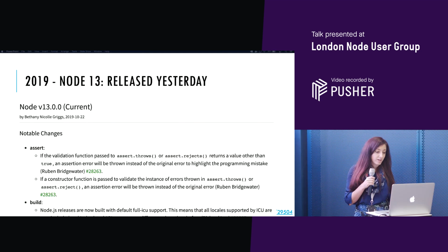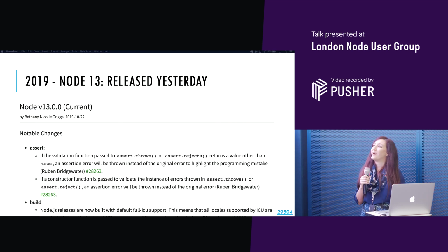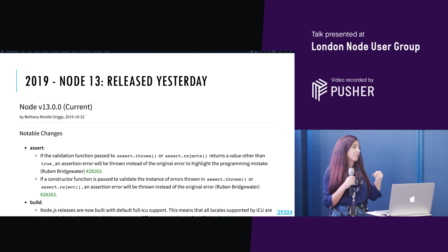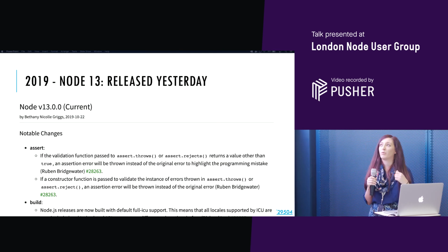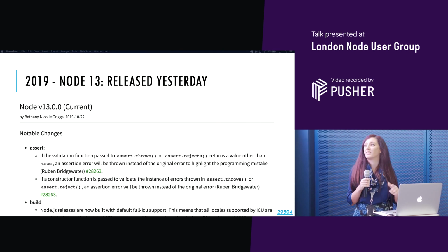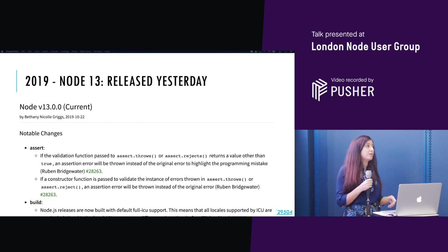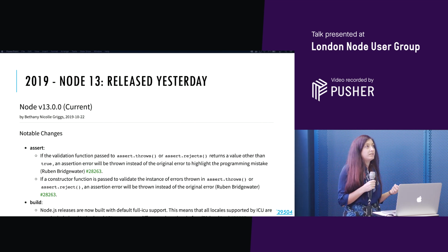And Node 13 got released yesterday. 13.0.0. 13.0.1 came out today because the release was a little bit flaky. The actual issue was that we normally coordinate with npm, and npm maintains a list of supported release lines, and Node 13 wasn't in there yet, so when you typed npm install, everyone got a warning saying Node 13 wasn't supported. But we've patched that, and 13.0.1 was released this morning. And to be honest, the big feature for me in this is it builds with full ICU by default, so you don't need to install ICU separately.